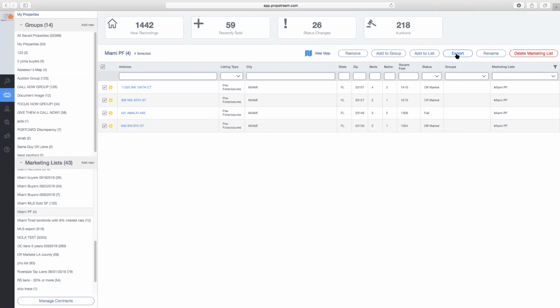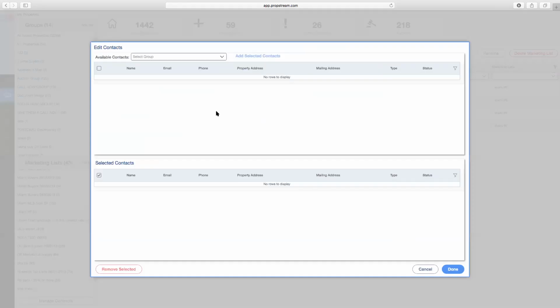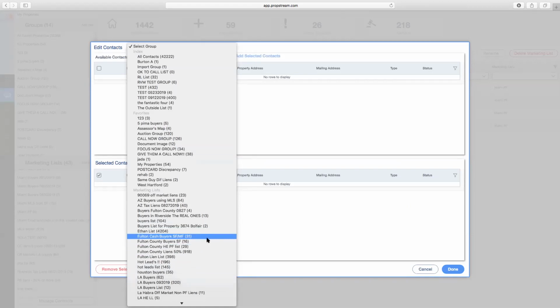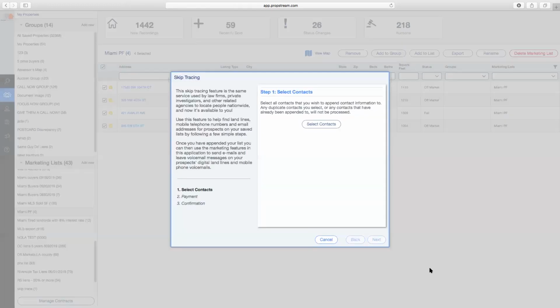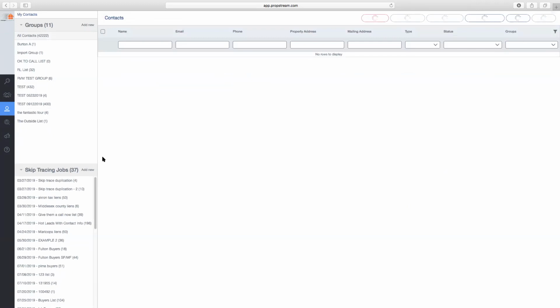For those of you guys that don't have that luxury, we do have a skip tracing feature. So by clicking on skip tracing, you can select the list that you've saved, and then you can place an order. And what we're gonna do is we're gonna give you the emails, phone numbers, and landlines that we've been able to capture for those properties. It normally takes about 10-15 minutes to get your results, so it's very fast. Unless you have thousands of addresses, that could take about an hour or two. Anytime you skip trace, your results will be stored in the contacts page.